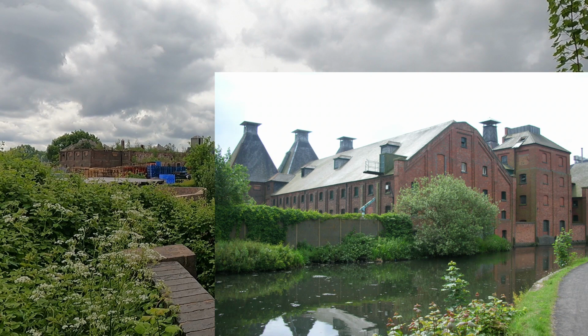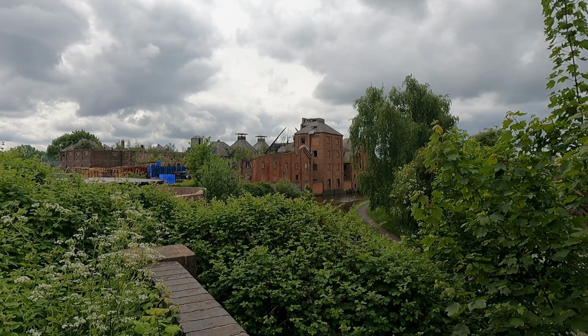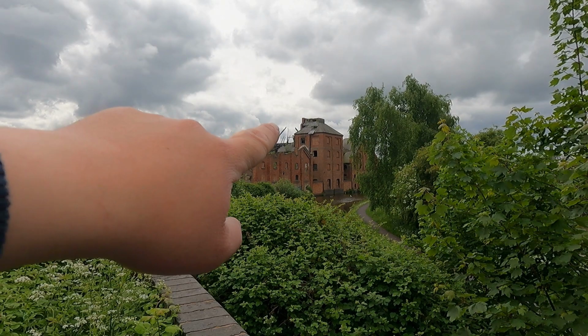And if you look at the photo now, compare it to the buildings now, you can just see how different it is. You've still got bits and pieces which are still there, like the architecture of various things sticking up, and over there as well onto that corner. Wow, it is really interesting.